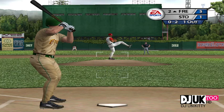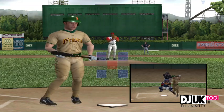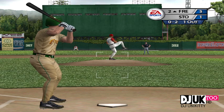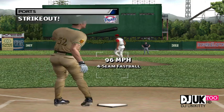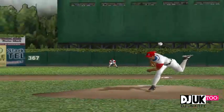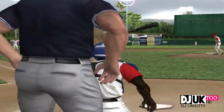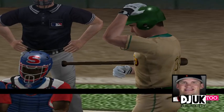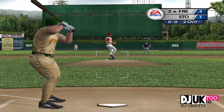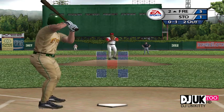He delivers. And he got him. Hey, he gets strike one. He just keeps plowing away for the strikeout. Next at the plate, Todd Linden. This guy is in the middle of the pack when it comes to facing left-handers. Strike one. And a strike, and it's 0-1.